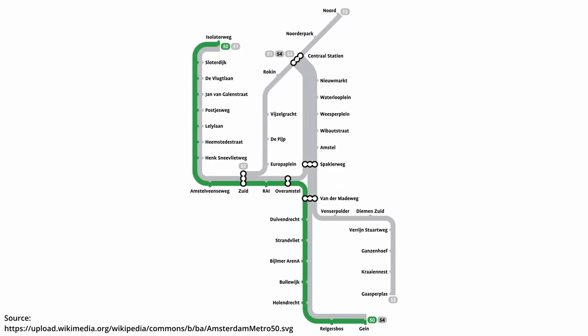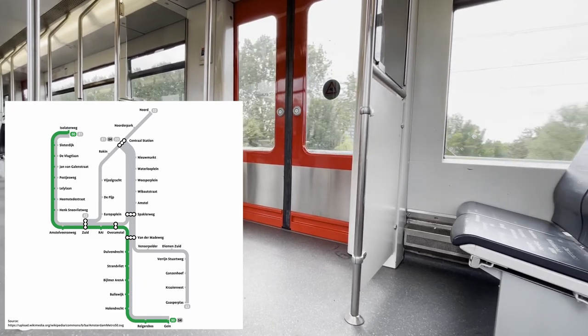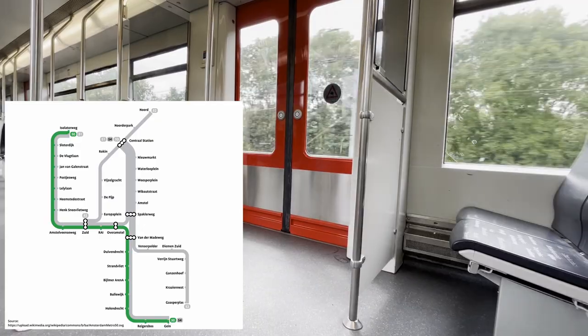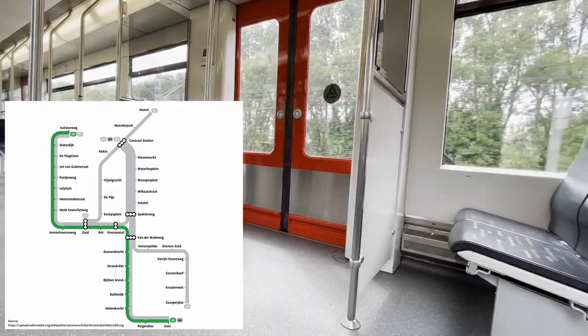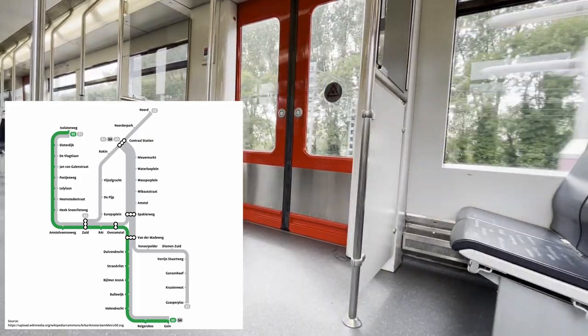Line 50 is a 20.5 km line with 20 stations. This makes it the longest line and the line with the most stations. This line is actually the most used line of any line on the Amsterdam Metro network. And the line fully opened on the 1st of June 1997.